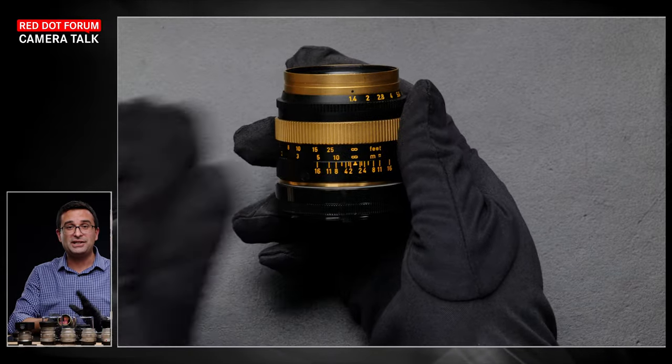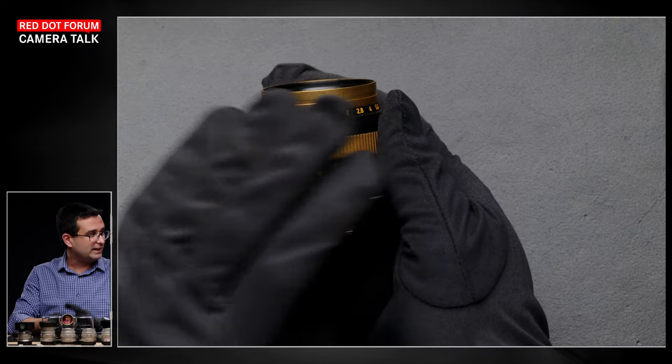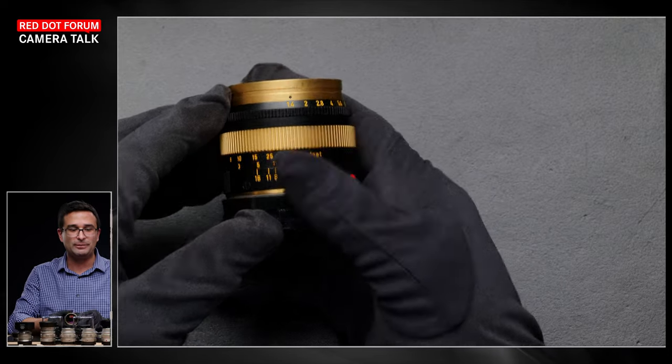And I bought this actually brand new. It was sealed in a little plastic bag. I was the first person to open it up, which was cool. But we'll talk about that later.